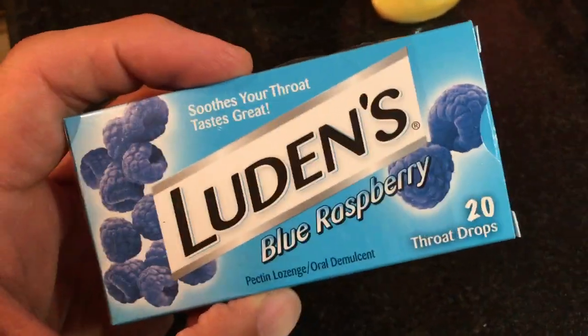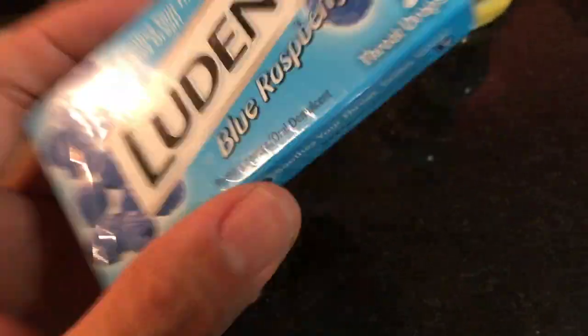Oh, have you seen these yet? Look at this. Luden's Blue Raspberry. I don't even have a sore throat, but I saw these in the store and I had to get them. These things are so good, I'm eating them like candy.